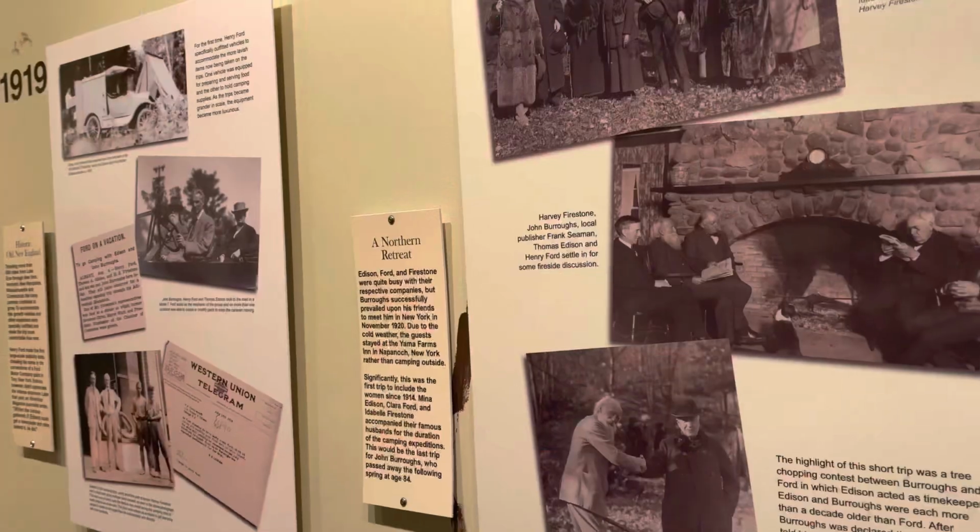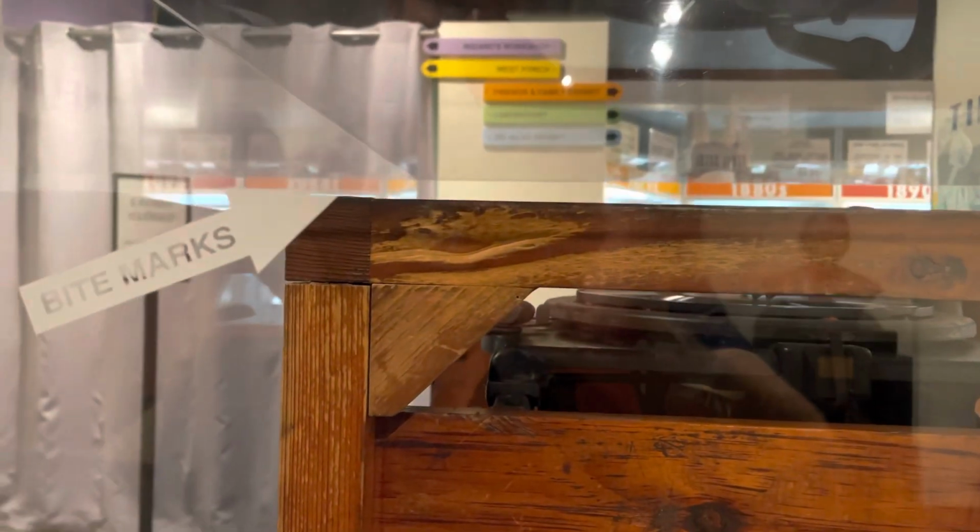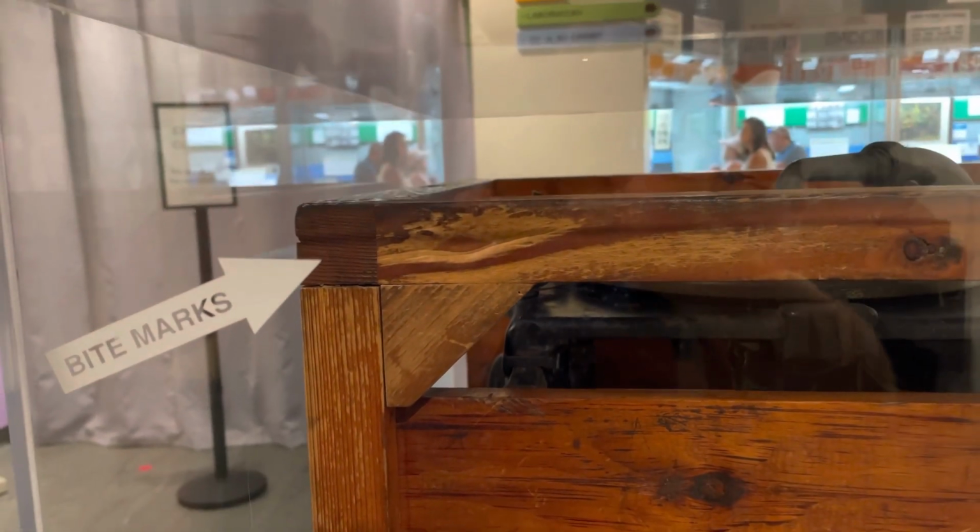And on all these camping trips, they were wearing full-on suits. 3 pieces, no less. Keep in mind that even in the wintertime, it's really not that cold in this part of Florida. You might recall that earlier in the video, I told you that Thomas Edison was hard of hearing. So on the side of this phonograph, you can notice that there are some bite marks. Also, he would hear the vibrations of the music.